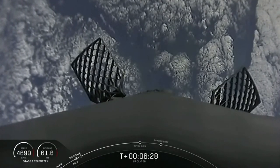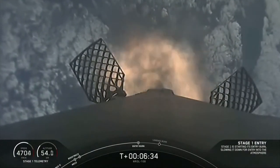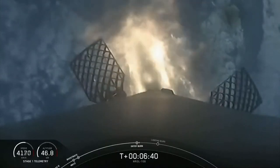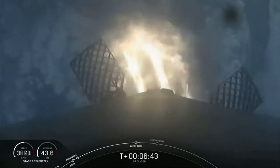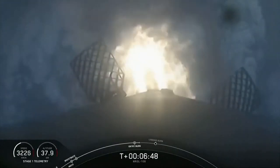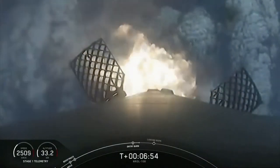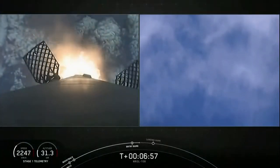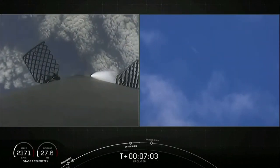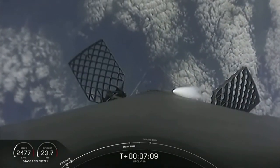Stage one entry burn startup. And you can see on screen, three Merlin engines have relit and are currently slowing the stage down. This burn lasts for a total of 26 seconds. Stage one entry burn shutdown. And the second burn for the first stage is done. Next up is the landing burn, about 40 seconds away.